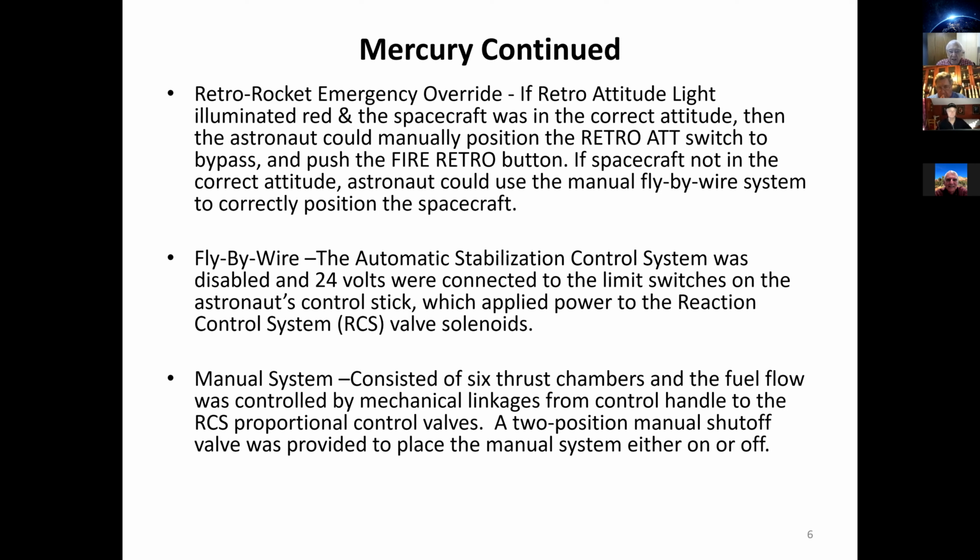In addition, Mercury had something that you never see on other systems. It had another RCS control system that was strictly mechanical. You had mechanical linkages from the control handle that went out to the RCS control valves.